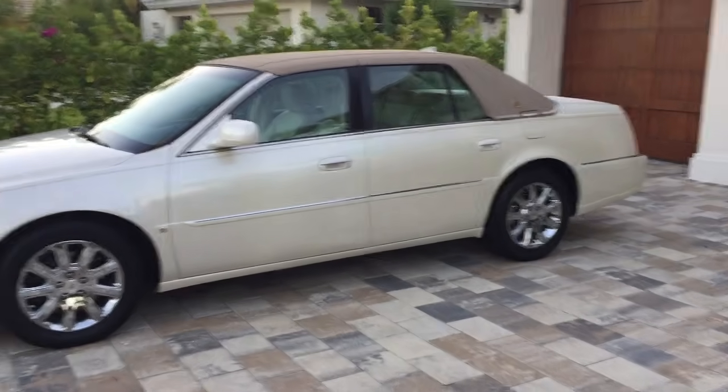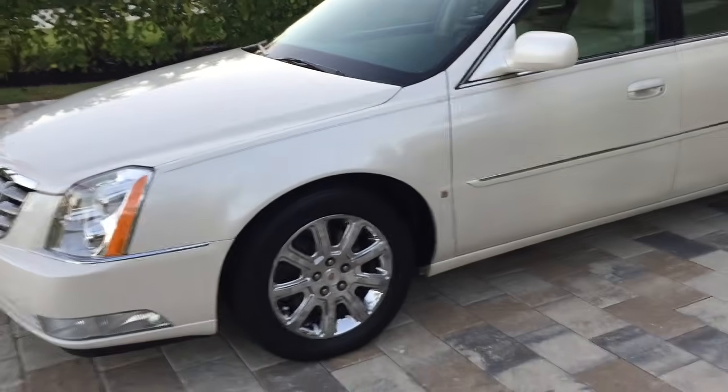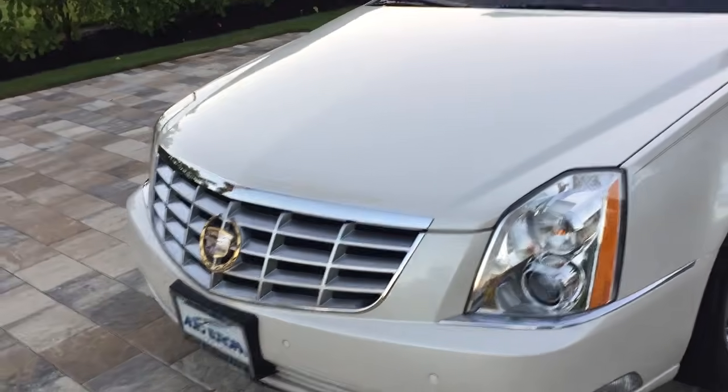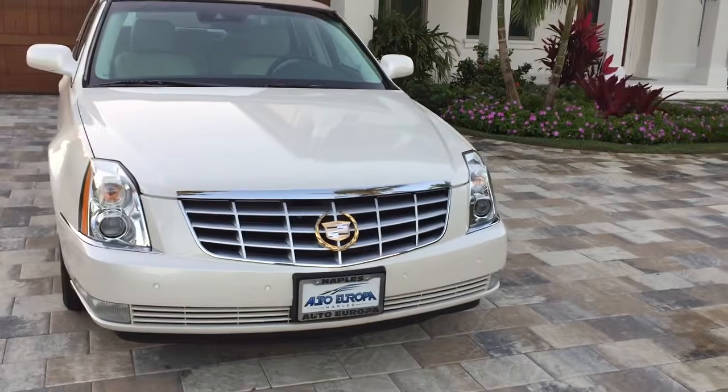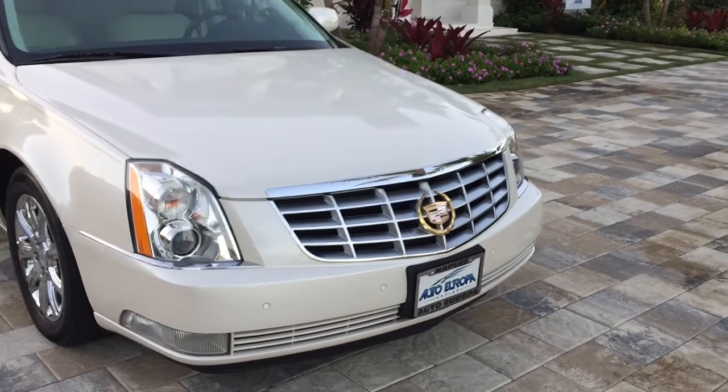It was, of course, the biggest offering from Cadillac. Went through about 2011 and was replaced by the XTS, which is more or less the same. You can see it has the traditional egg crate grille, with the wreaths and crests leading the way.